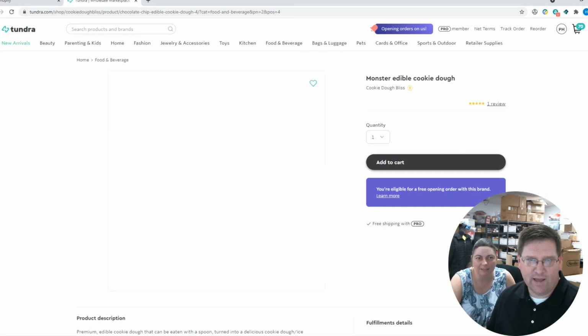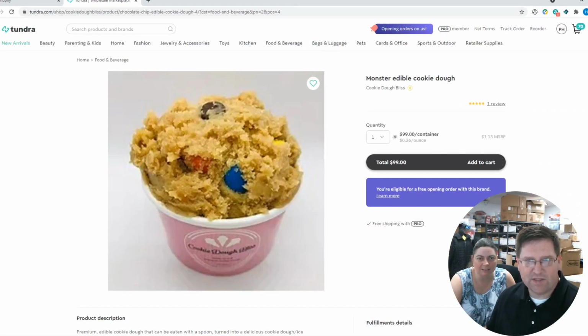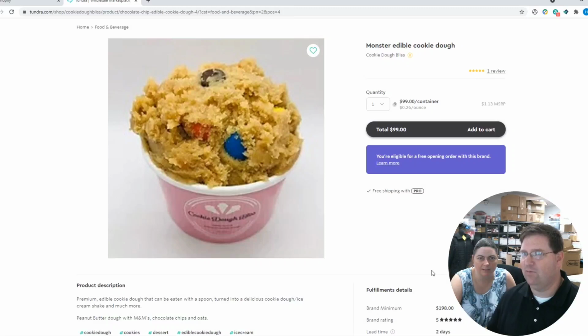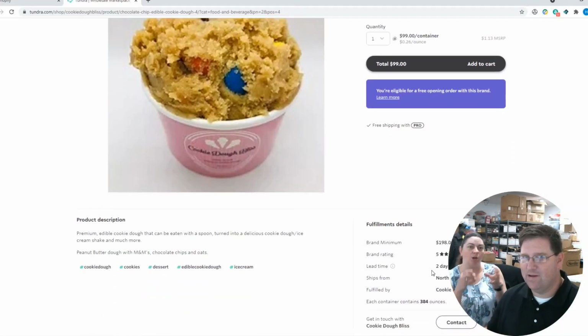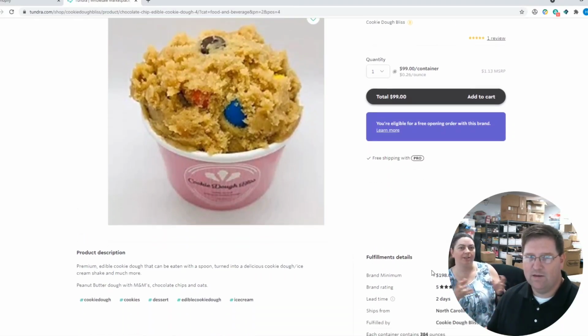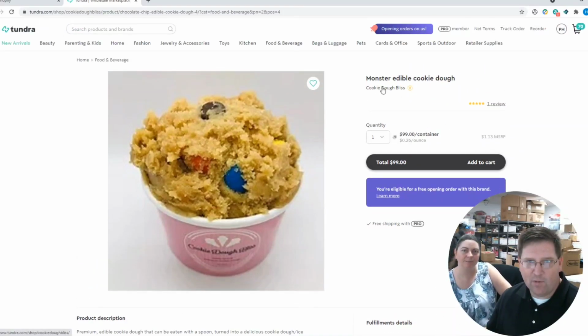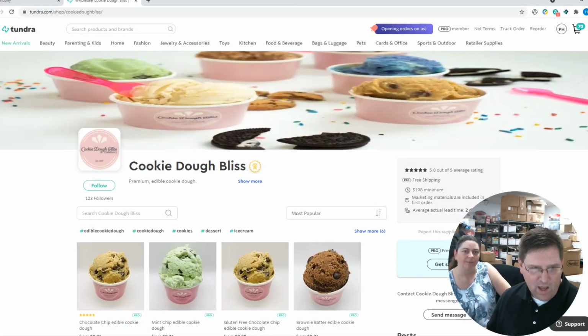But go ahead and click it, and if I remember, because I've checked this place out before. Okay, it's a 26-ounce container, but the amount you get, it's going to cost you $99 for it, okay? Each container contains 384 ounces, all right? Now, I believe what that means is you're scooping it out. Oh, it's one large container. Yeah. So they're not going to be prepackaged like this. Correct.